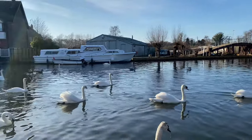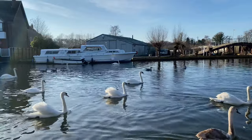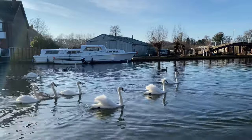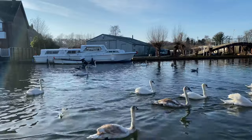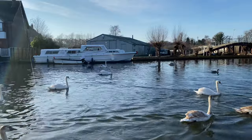Fish on, everyone, and ten swans to bring it through. Playing dodgeball with the swans. Feels like a bream, the way it's fighting. I don't know. It could be a... What? Oh, really? Fish off.